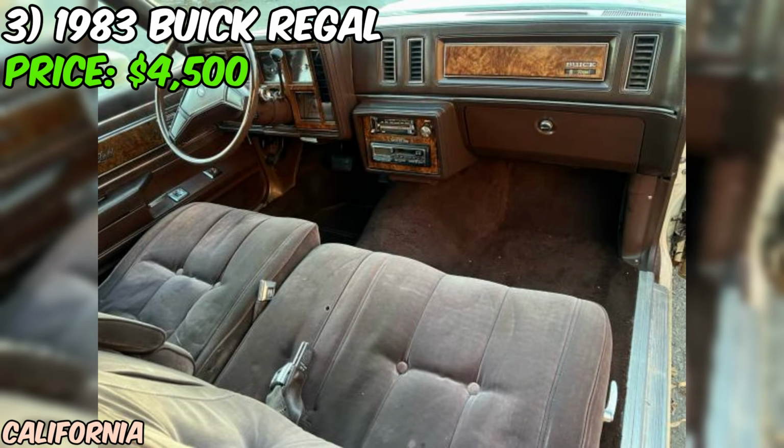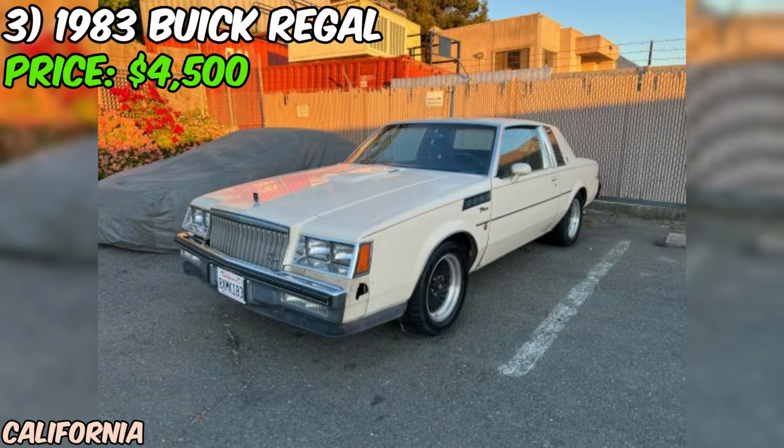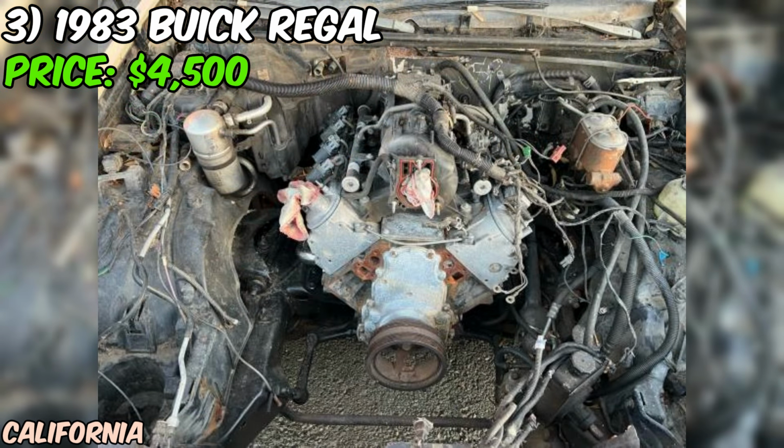The seller mentions that they have all the necessary accessories to get the engine running, including the water pump, alternator, and power steering components. Moving on to the exterior, the seller has a Grand National fender body kit that comes with the car. This could give the Regal a more aggressive and sporty look once installed.